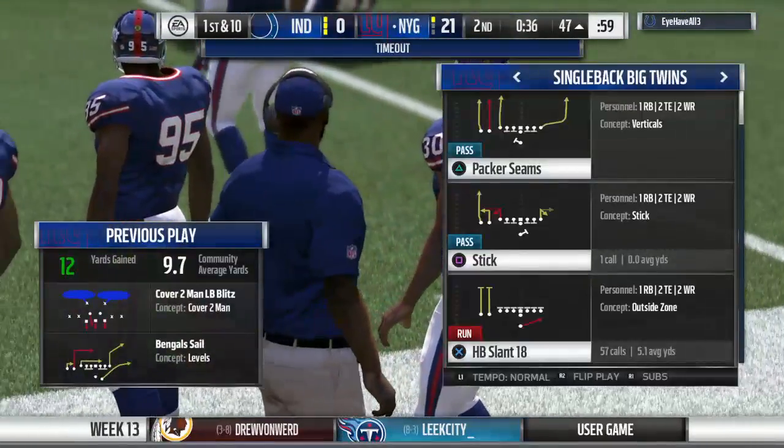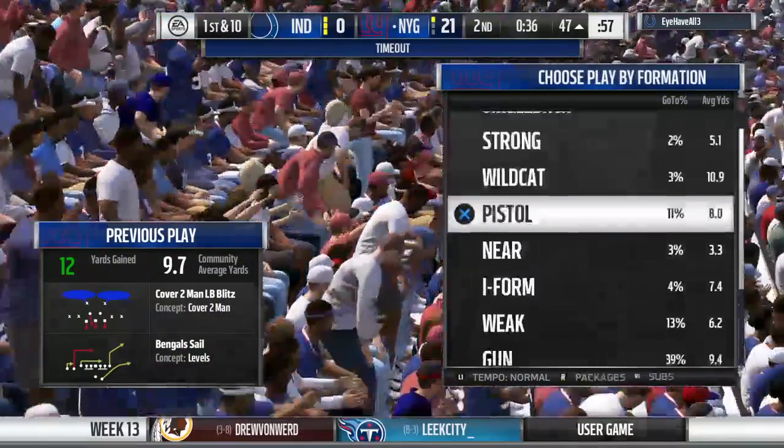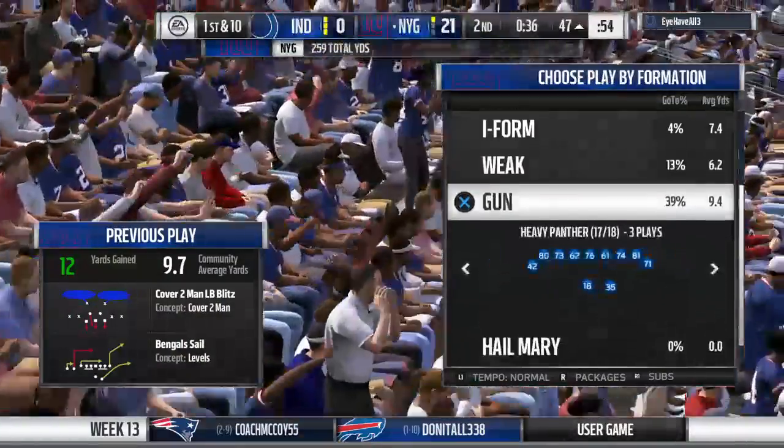Now whistles come in. We're going to get a timeout here by the offense. So that means they're down to 1 remaining.